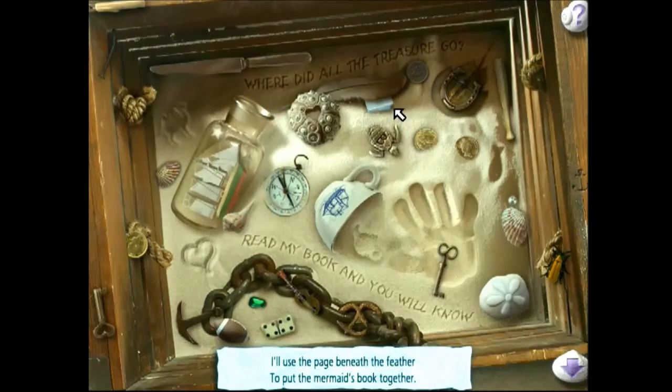I'll use the page beneath the feather to put the mermaid's book together.